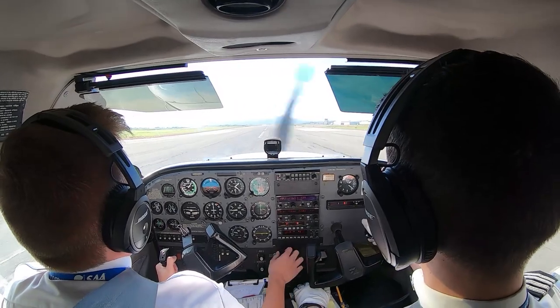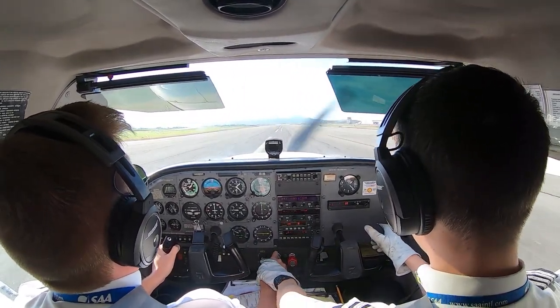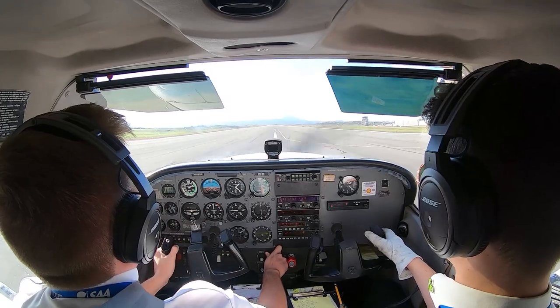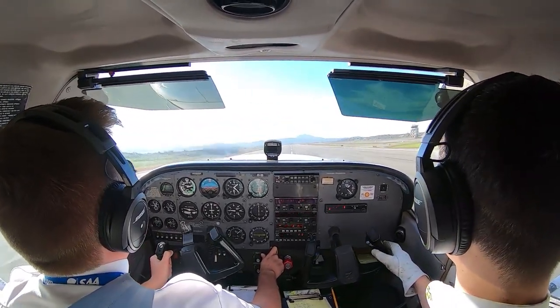Less rudder. And we're going to come to a stop, right? No, full power. Full power. Touch and go. Oh, touch and go. We're doing left traffic, remember? Yeah. So, 55 knots, rotate, and engine instruments are in the green.